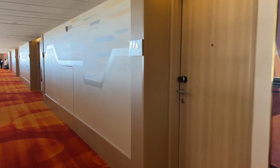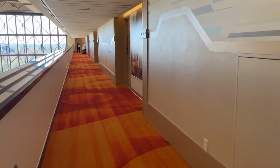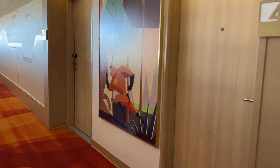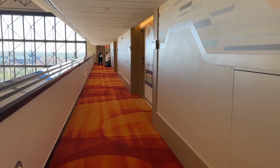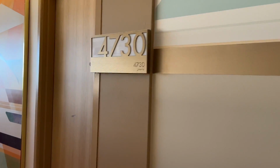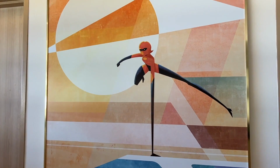In addition to the standard rooms here in the A-frame, you also have club level, which is the same room, but you have access to the club lounge, which overlooks Magic Kingdom, great for fireworks viewing. They have light food service throughout the day, and all that's included with your stay in a club level room. Additionally, there are suites here that have multiple bedrooms, and there are club level suites as well.